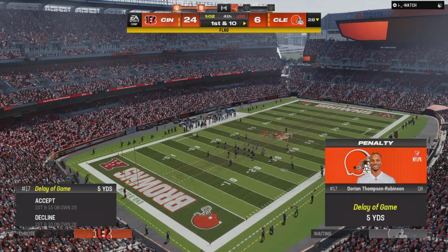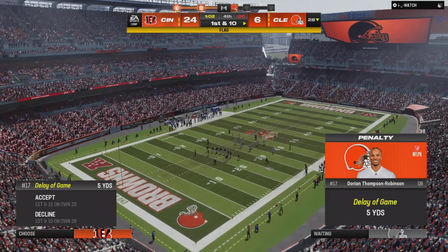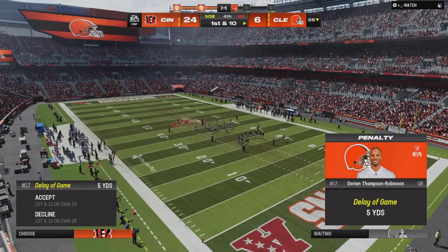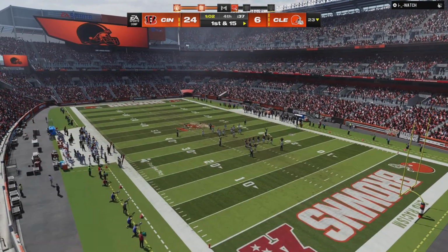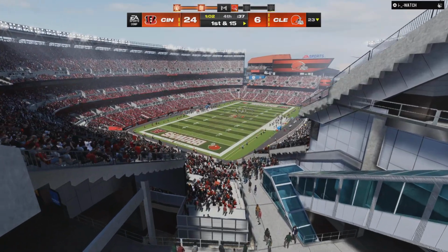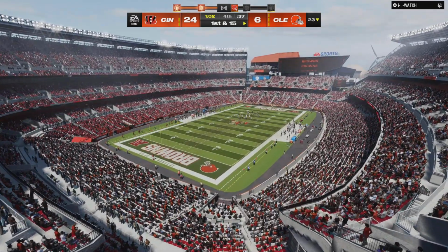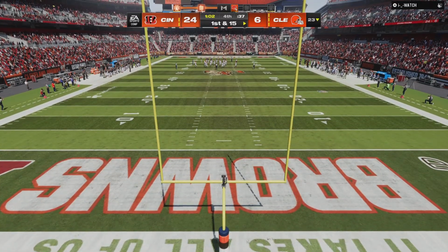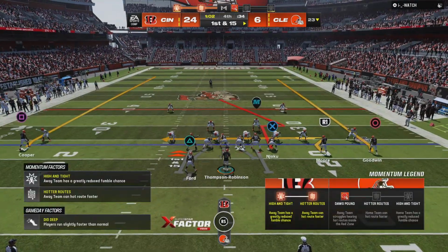Play clock down to zero, and this is not the way to start a drive. Now the offense knew it. They were already starting to walk back as that one is accepted. Now they need 15 yards on this series after the delay of game.